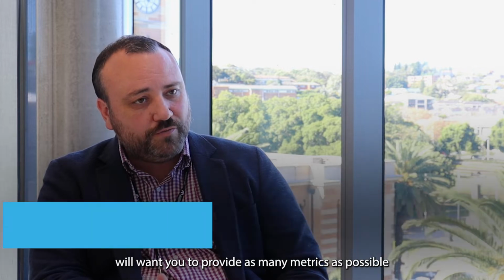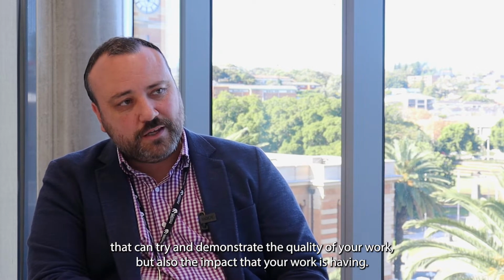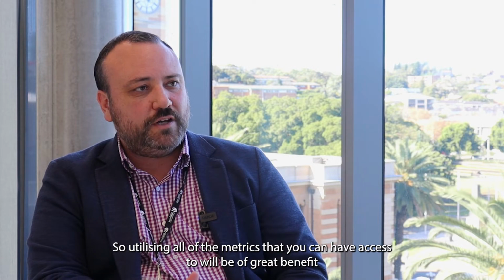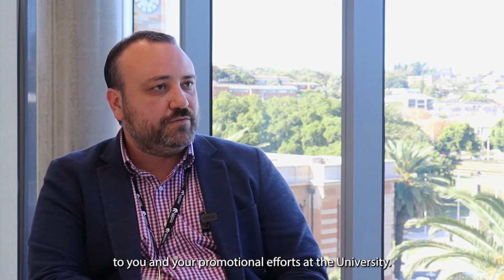Yes. So typically, universities for promotion will want you to provide as many metrics as possible that can try and demonstrate the quality of your work, but also the impact that your work is having. So utilising all of the metrics that you can have access to will be of great benefit to you and your promotional efforts at the university.